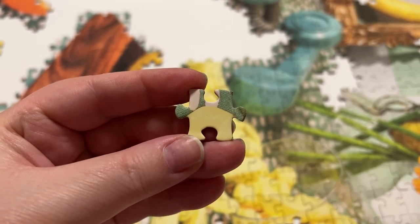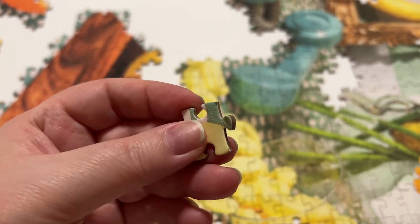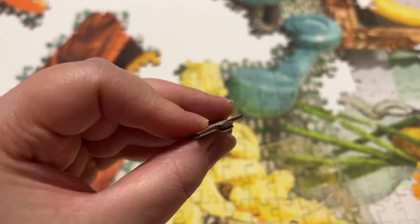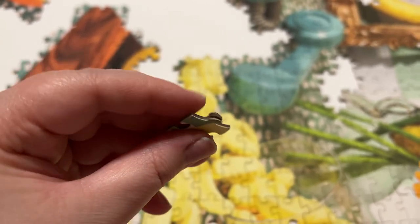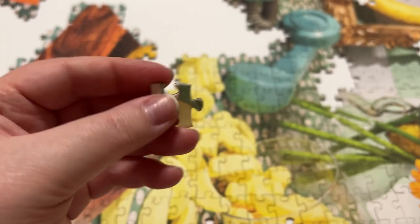So there's definitely been a few that I've found, but this is probably one of the worst ones where this tab here, hopefully you can see that. It's kind of bent and the layers have split a little bit. So that's a bit sad. I mean, it does happen. I think with a bit of glue and then putting something heavy on it to press it together, like clamp it together, I could probably fix that.